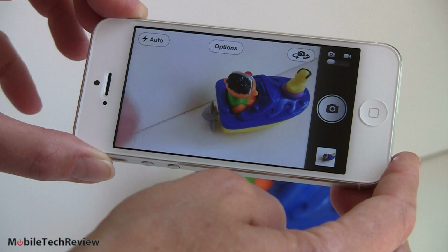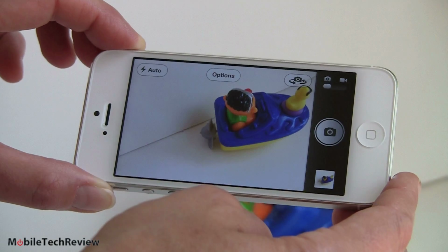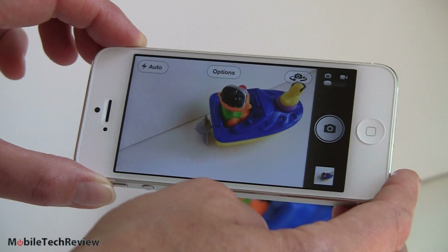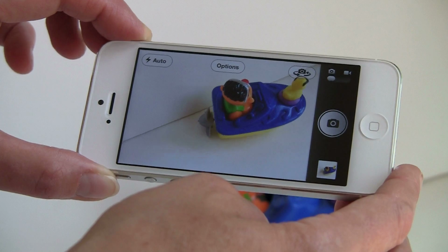Front camera is 1.2 megapixels. It can shoot 720p video for things like FaceTime chat also. That means very high quality. We tested it out. Nice looking. Depending on your carrier, you can do FaceTime over cellular. If you're a lucky AT&T customer, they're going to want you to pay for a more expensive data plan to do that. So how about gaming?